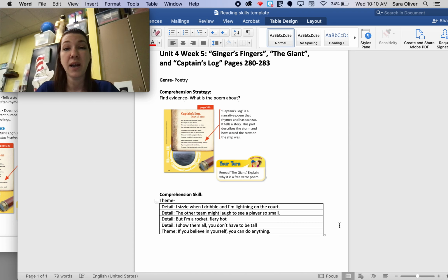This poem is a little bit ironic that the title is The Giant and the player is actually kind of small, but the way he talks about himself and the way the team believes in him, he actually is very tall in spirit, what he's able to do and his confidence.